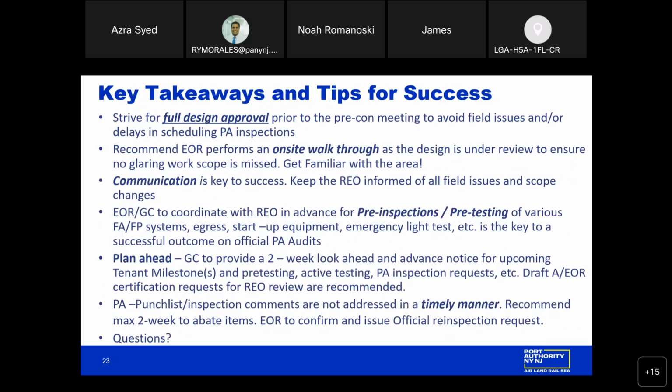I'm just going to highlight the key takeaways and the tips for success during the construction phase. We want to strive for full design approval prior to the pre-construction meeting. This helps to avoid field issues or any delays in scheduling inspections. We recommend that the EOR performs an on-site walkthrough as the design is under review. Communicating is the key to success, making sure that the tenant team is keeping the REO informed of any field changes or issues that arise. The EOR and the general contractor are to coordinate with the REO in advance for any pre-inspections or pre-testings so that the REO can attend if necessary.